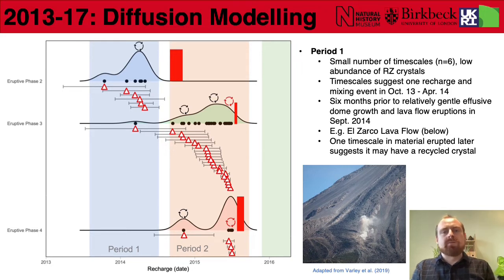For example, for period 1, marked out in the red box in the top left-hand corner, we can see only a relatively small number of timescales suggesting mafic recharge, and only one cluster prior to the eruption of several concurrent lava flows in the summer of 2014. This suggests that in the months leading up to the eruption, a small recharge event is indicated to have occurred. However, this does not appear to have been a major recharge event, as indicated by the low abundance of reverse-zoned crystals and hence the low number of timescale estimates for this eruptive period.